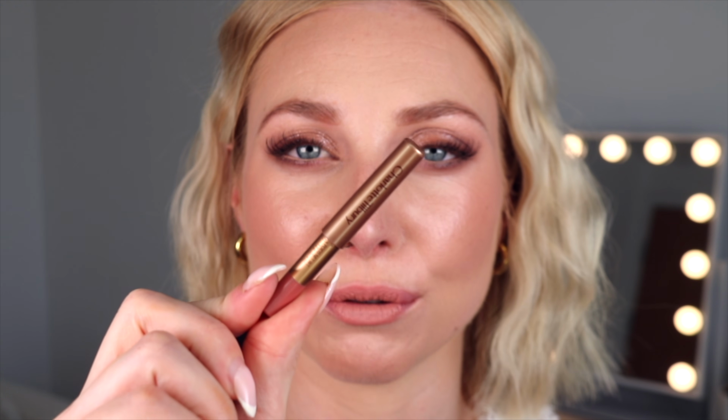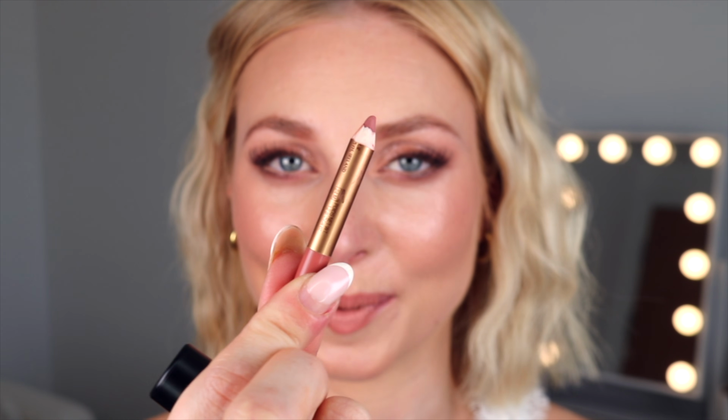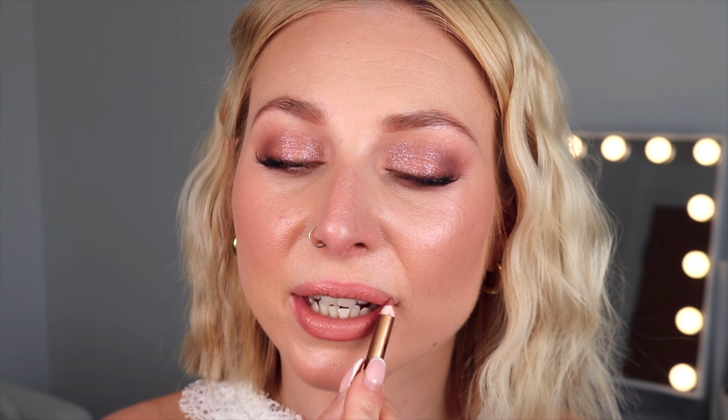We need to add a little bit of definition, so now we're going to use a Pillow Talk Charlotte Tilbury lip liner. When do you know a lip liner is finished, guys? Because oh my god, this is so stubby. I'd say it was a cool toned pink. It mimics your natural lip colour really well. Creating some definition on the Cupid's bow and around the lip.